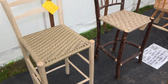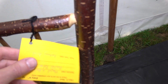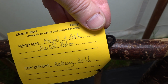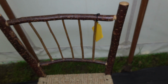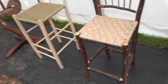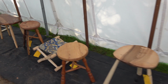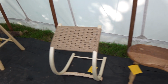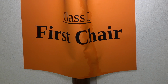You tend to get little themes each year. Some very nice seats being done this year, woven seats. And you'll get people making things that you just wouldn't ever see in a shop. So a nice little bit of hazel here, and they've left the bark on. So much more interesting perhaps than some which don't. Anyway, I enjoy it. I go along. There's obviously, as well as these furniture competitions, field and craft and spoons and bowls, and I've popped some of those up in another film, and it's very well attended.